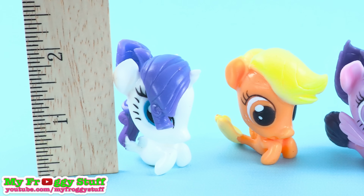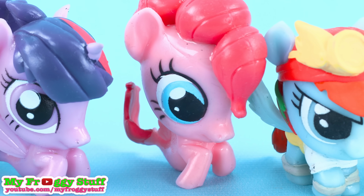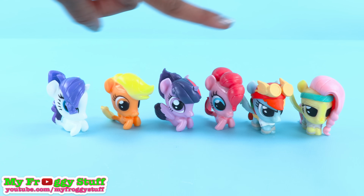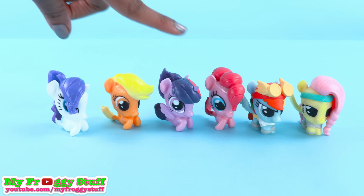They are quite small, standing around 2 inches tall. So they could be used in the dollhouse as toys for dolls. However, they do have a liquid inside of them, so just keep an eye out for that.